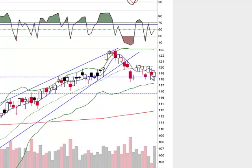But basically, I knew that the 60-minute was overbought and headed into negative territory. I did not know whether they would try to gap it up and squeeze out some bears that went short, or just go straight down. And they decided to take it straight down.